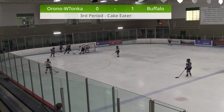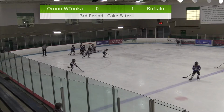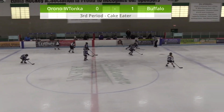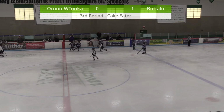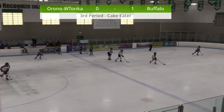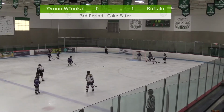It'll work its way behind the Warrior net. It's carried back out to neutral. Then nicely poked away as the Warriors looked like they were about to break in for a 2-on-1. A good defensive play by Buffalo. It's played deep into the Buffalo zone. It'll work its way off the end wall. 8:40 to go in regulation.